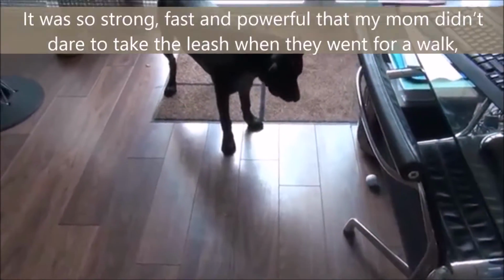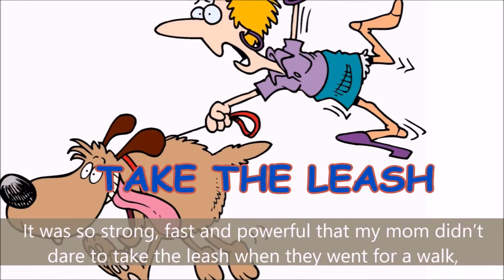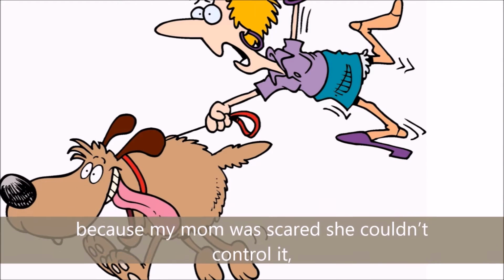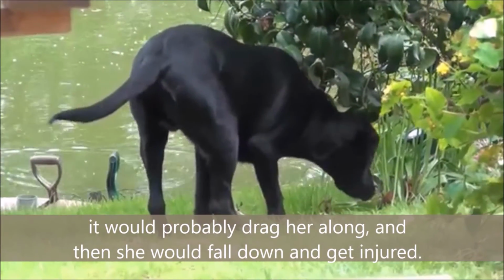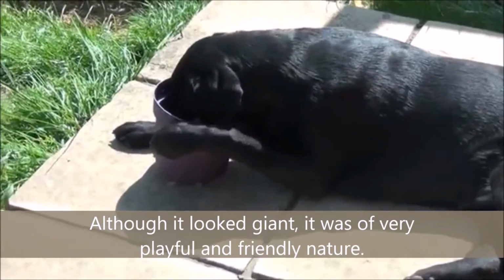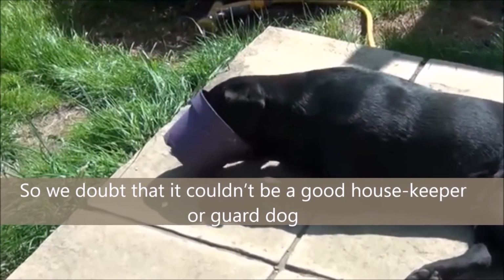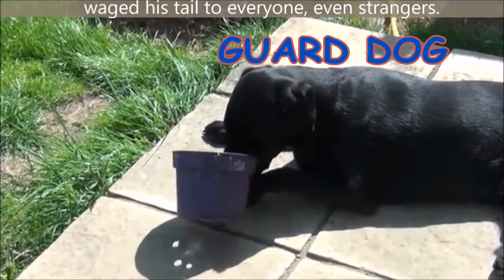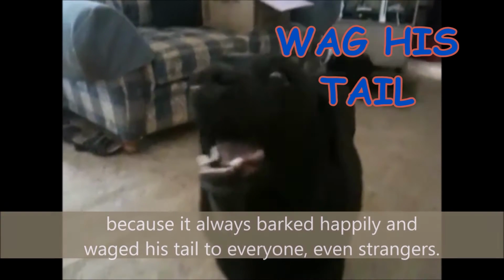It was so strong, fast and powerful that my mom didn't dare to take the leash when they went for a walk. Because my mom was scared she couldn't control it, it would probably drag her along, and then she would fall down and get injured. Although it looked giant and fierce, it had a very playful and friendly nature, so we doubted that it could be a good housekeeper or guard dog, because it always barked happily and wagged its tail at everyone, even strangers.